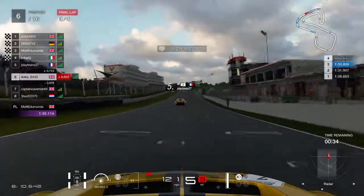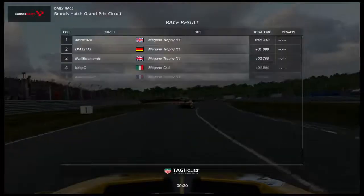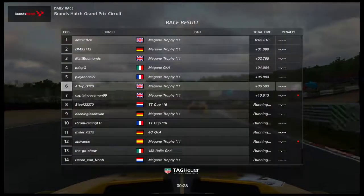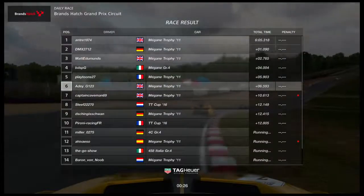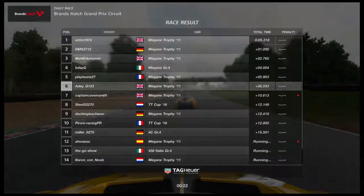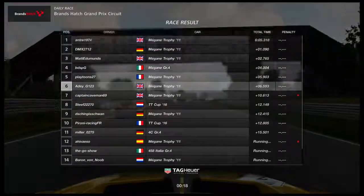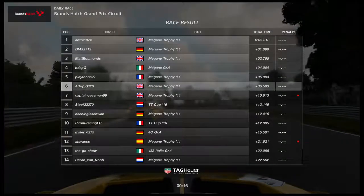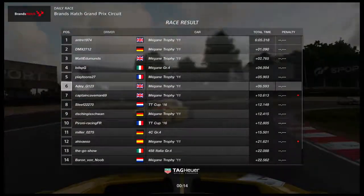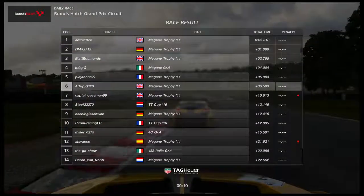So not as good a result as what I got in the TT. I went forward a little easier in the TT, so maybe it was just the mishap of the guys in front, but I finished 6.5 or 6.6 seconds down on first place there. Born in 1974, which makes him 45 years old, 44 years old.